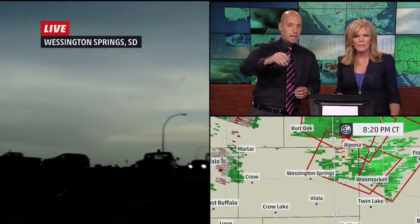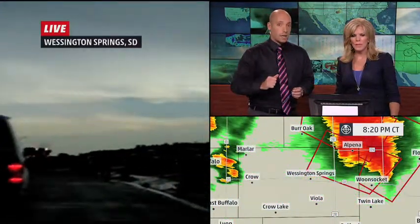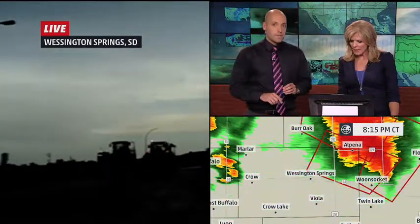There's one of those signs torn apart by the wind. It's getting dark there now. There is no power. The street lights are not on. So a very dangerous night ahead for those of you with these storms in South Dakota. The fact that it's getting dark is a bad thing, too.